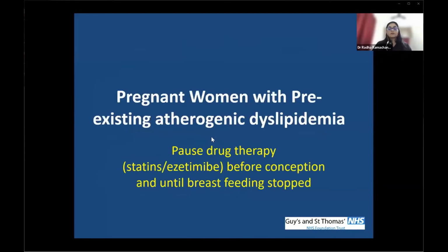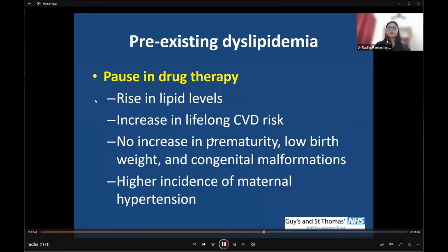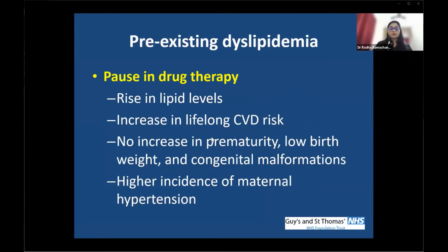So then we come on to the second group of patients who would more commonly present, and those would be pregnant women who already have pre-existing atherogenic dyslipidemia. Now, historically, in these patients, the advice would be to pause drug therapy before conception and until the breastfeeding has stopped. But pausing drug therapy in these patients has consequences. Obviously, the lipid levels will rise to pre-treatment levels. Secondly, given that these patients would have stopped the lipid-lowering therapy pre-conception and then throughout pregnancy and then until after breastfeeding, and if they've had multiple pregnancies, that would mean several years off lipid-lowering therapy and therefore a significant increase in lifelong risk in cardiovascular disease.